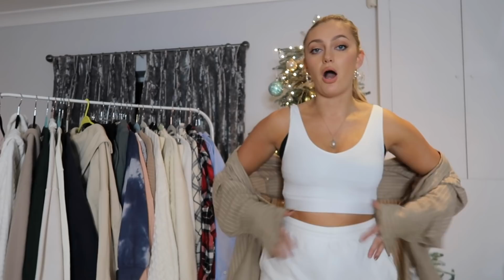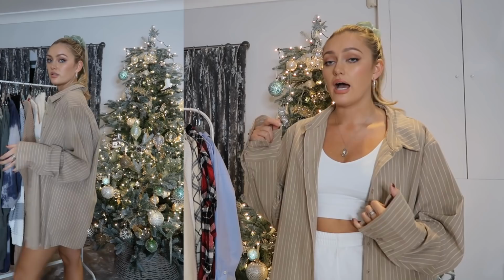My favorite piece that I've been living in lately and will be coming in a video on Monday is from Pretty Little Thing, and it is this oversized beigey colored striped shirt. Love this so much. Love it for lounging around the house, but it's also a fabulous piece to wear out and about. And I have quite a few shirts that are similar that I'm going to show you guys.